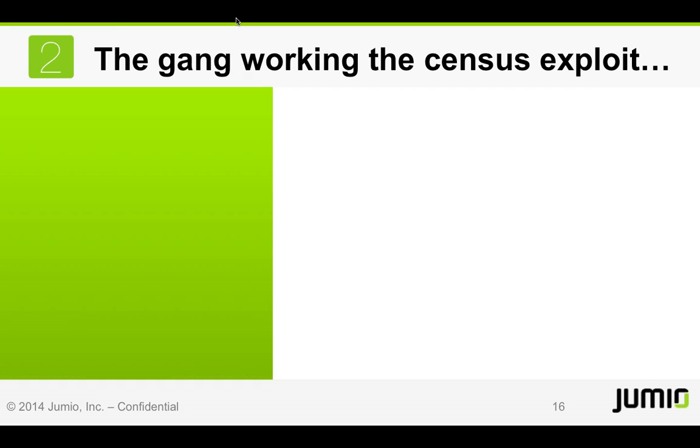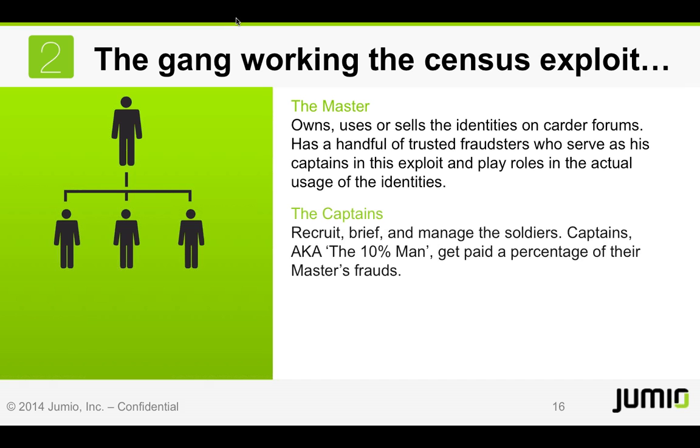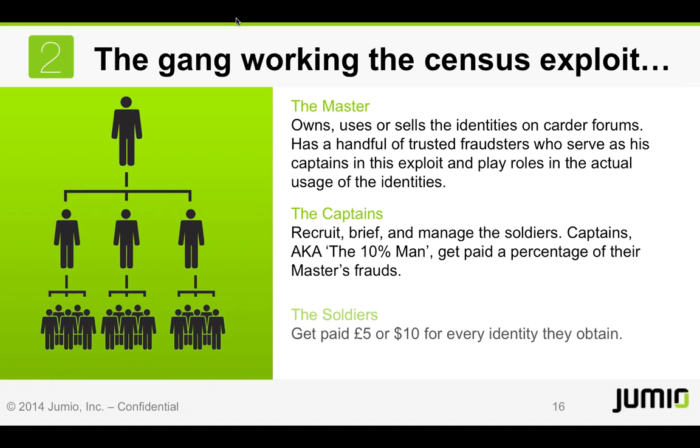So on the subject of the gang, here's a quick overview as to how the gang is constructed. So this is very much the industrialization of fraud. In other words, it's creating a structure, a hierarchy that is commonly seen in the business world. Right at the top of the pyramid, you've got the master fraudster. So he or she will own the identities that have been gleaned from this exploit, and they'll use them or sell some of them on carding forums. More on carding forums later in the webinar.